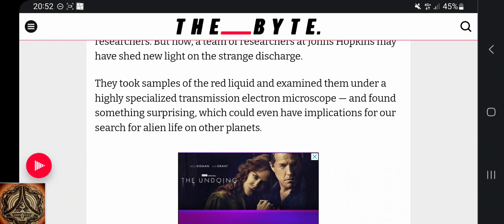They took samples of the red liquid and examined them under a highly specialized transmission electron microscope. Yeah, I would like to have one of these. If you have a spare one, send it to me. And they found something surprising, which could even have implications for our search for alien life on other planets.